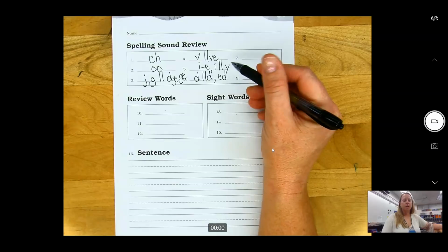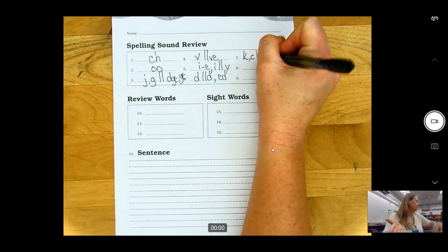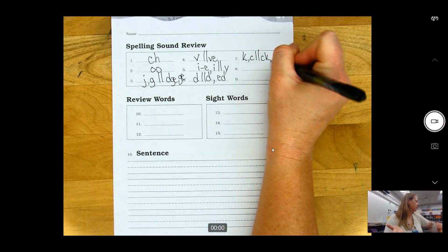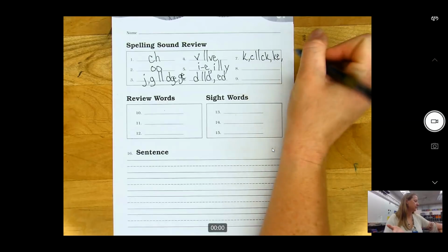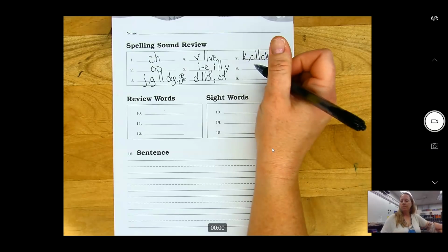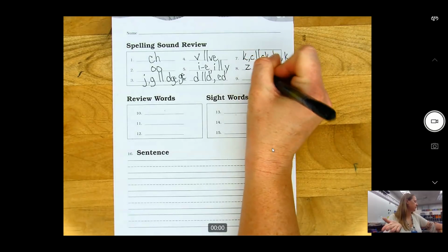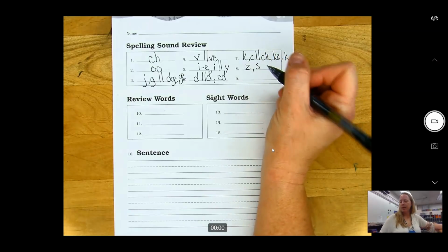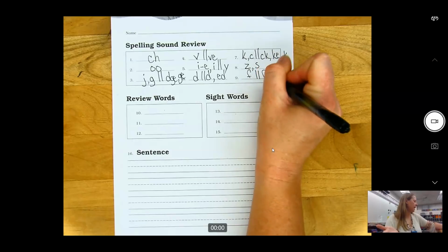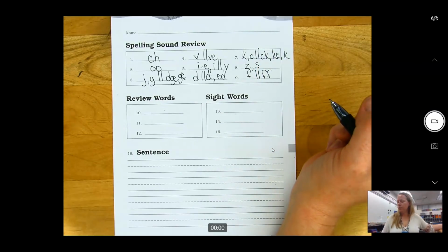Number 7, K, comma, C, final digraph CK, comma, KE, comma, K. Number 8, Z, comma, S. And number 9, F, final F. Number 10, review words.